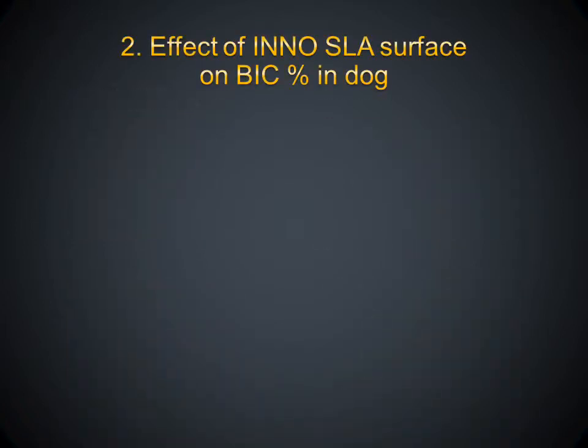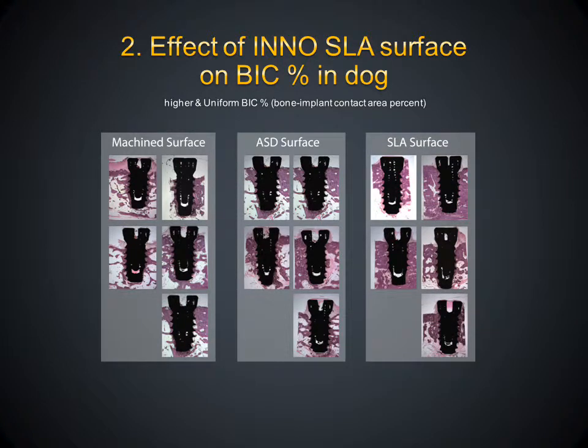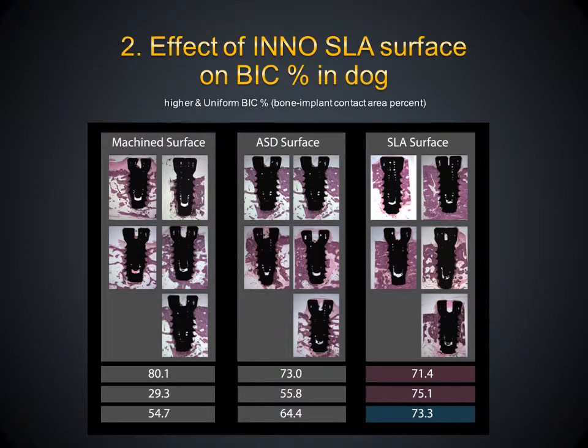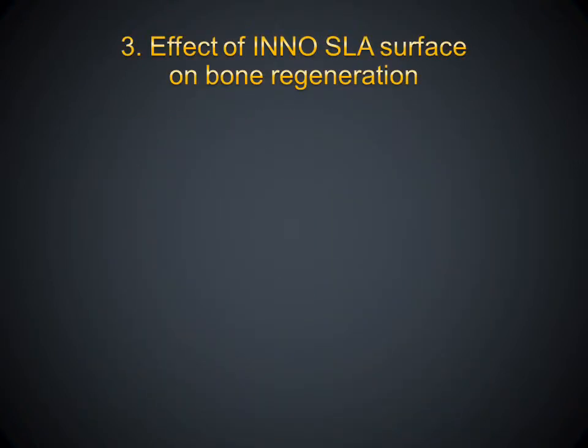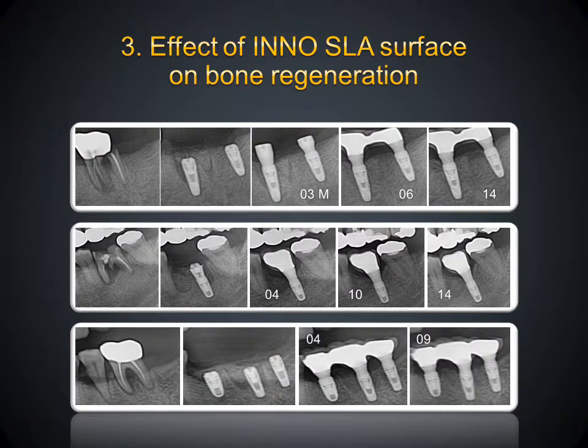In the animal experiment of the dog's mandibular edentulous ridge, osseointegration of the INNO SLA surface treatment was evaluated with machined and anodic spark deposition surfaces at 8 weeks after implantation. The INNO SLA surface treatment shows a statistically higher bone implant contact percentage than the machined and anodic spark deposition surfaces. The INNO hydrophilic SLA surface has high potential for bone regeneration in the extraction socket. Immediate implant placement and simultaneous socket bone graft is safe and successful in the INNO system. At conventional loading time, the new bone around the implant was remodeled and there was no marginal bone loss.